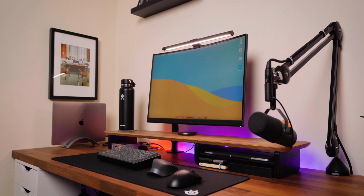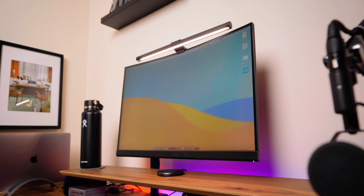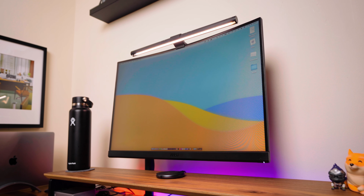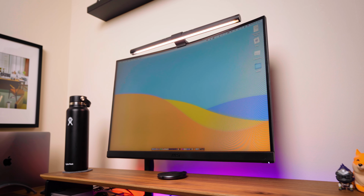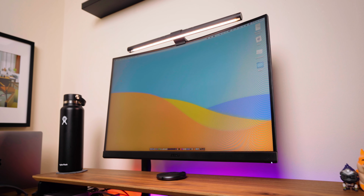Now a big desk like this would be pretty pointless without a monitor, and the monitor I use is the MSI MAG 274C gaming monitor. It's not the best for colour accuracy, but it's great for gaming. It's a curved 27-inch panel with a 144Hz refresh rate and a 1 millisecond response time.